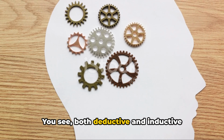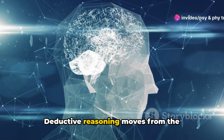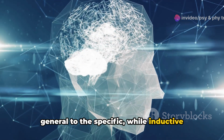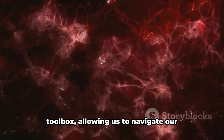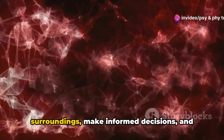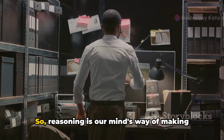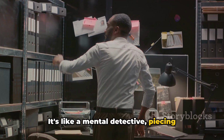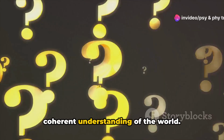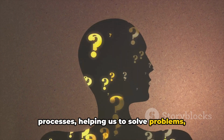You see, both deductive and inductive reasoning help us make sense of the world, but they do so in different ways. Deductive reasoning moves from the general to the specific, while inductive reasoning moves from the specific to the general. Both are essential tools in our cognitive toolbox, allowing us to navigate our surroundings, make informed decisions, and draw conclusions from the information we gather. So, reasoning is our mind's way of making sense of the world around us. It's like a mental detective, piecing together clues and evidence to form a coherent understanding of the world. It's a fundamental part of our cognitive processes, helping us to solve problems, make decisions, and understand our experiences.